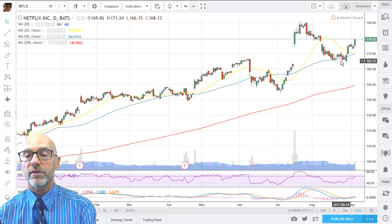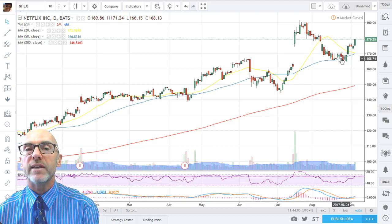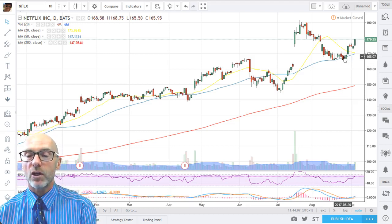Also quite positive that we then found support from the rising 50-day moving average, and we've gone above the resistance that was the severely downtrending 20-day.